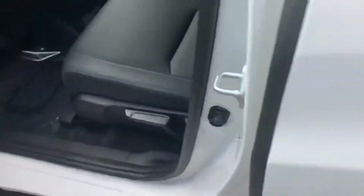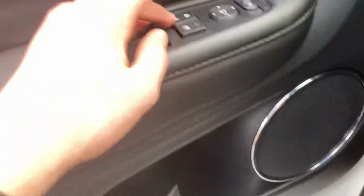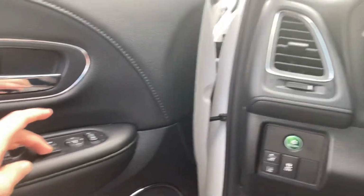You have your nice alloy wheels, got a white exterior with black perforated leather interior. Just gotta put this up. Anyways, you have power locks, power windows, power mirrors, full manual seats. You have the sliding position right there. This is your window lockout.